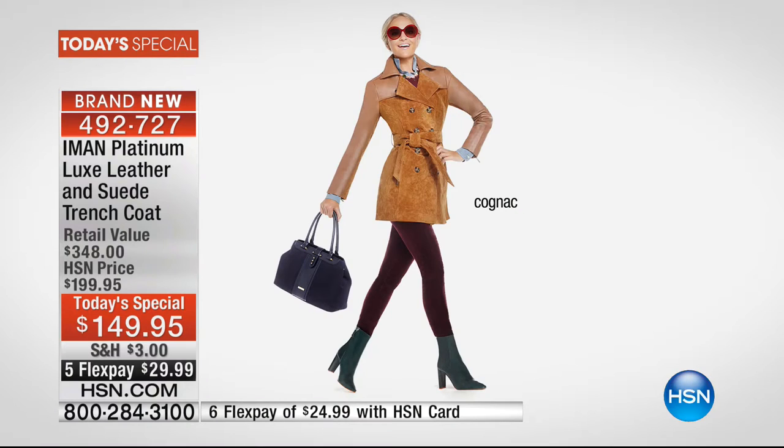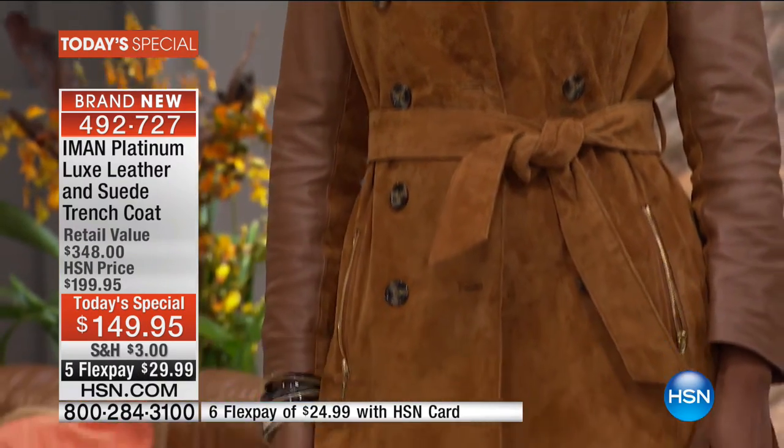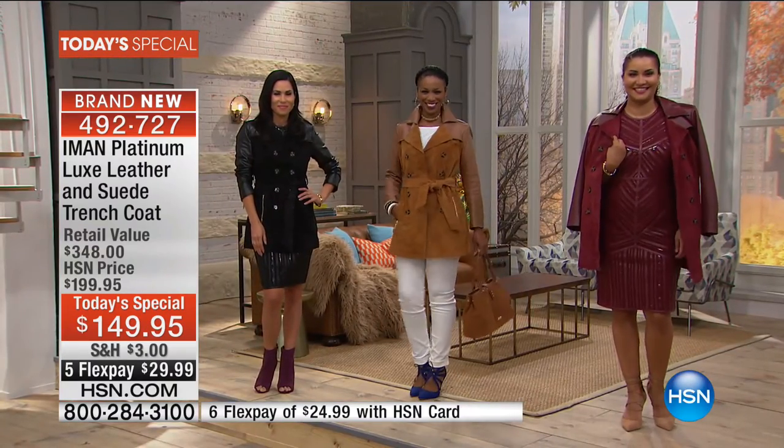Yep. And that's just it. Because with a trench coat, a lot of times I like to leave it open. With this, it looks good whether it's buttoned shut, wrapped around, or just tied at the back. Honestly. And so it's got perfect fit details that other trench coats do not.